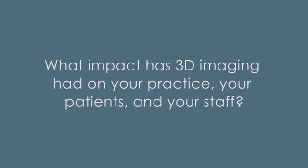What impact has 3D imaging had on your practice, your patients, and your staff?